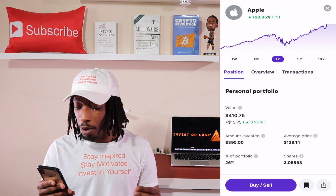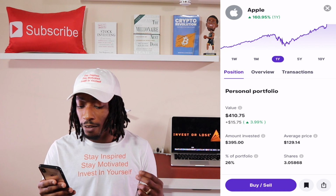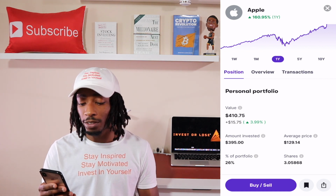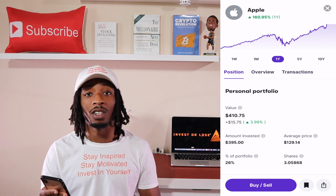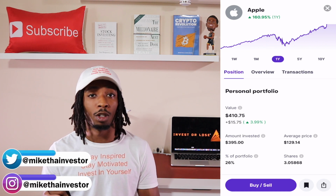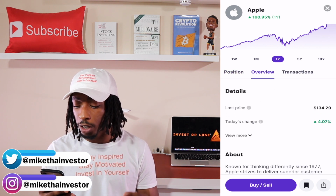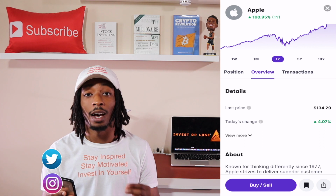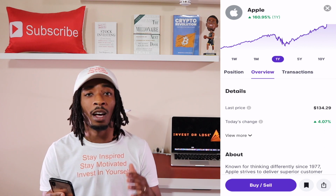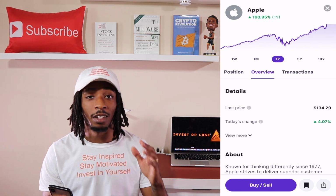So you can see my average price, $129.14. I have $395 invested in Apple. It is 26% of my portfolio, and I have 3.05 shares in this position. So if we hit the overview, we can see Apple's current price is $134.29. So you can see Apple is definitely still rising, which is no surprise after their 4-to-1 stock split.